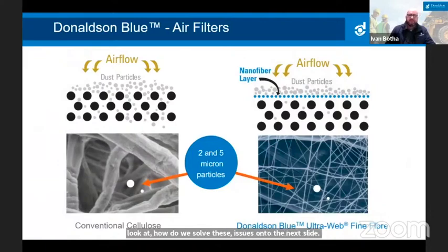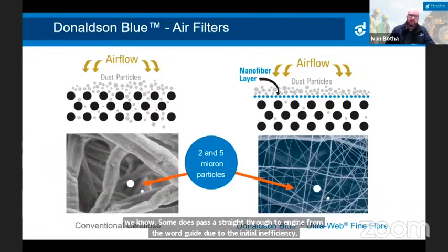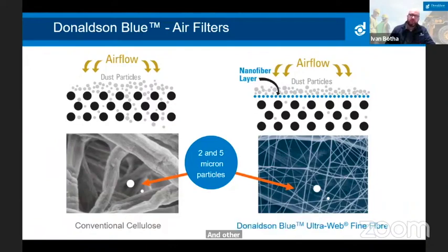So cellulose air filters are the least efficient filter that we know. Some dust bypasses straight through to your engine from the word go due to the initial inefficiency, and other dust becomes trapped in the fibers, increasing the restriction and improving the efficiency of the filter. It progressively builds up dust from inside until it blocks, and then you have to throw it away. And that's on the left-hand side. So if you look there, the big black circles symbolize your cellulose fibers, with the dust particles ingressing in between the cellulose media. And that's what causes your restriction. And as it builds up, it prevents less and less dust from passing through until it builds up so much that you have to throw it away.